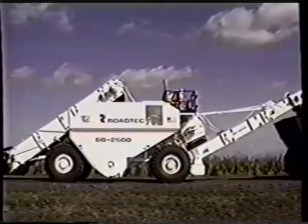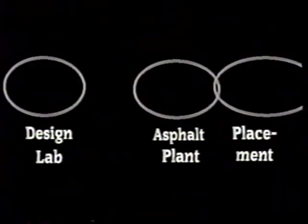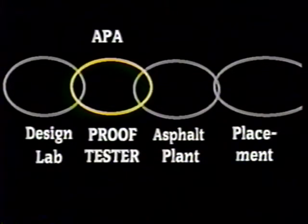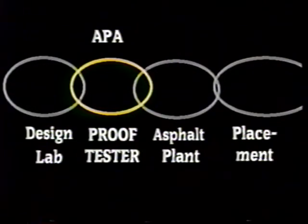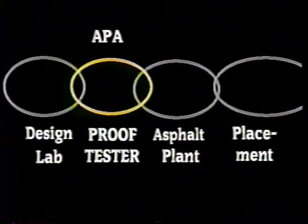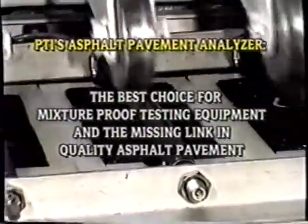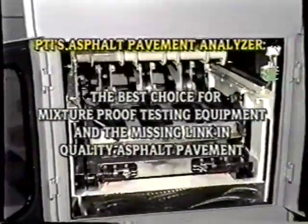We know the problems which come from having a weak link in the chain, but the greatest problems come from having a missing link. And the missing link in quality asphalt pavement can be provided by PTI's proof testing equipment, which can be used both in the mixture design phase and also as a quality control indicator. PTI's Asphalt Pavement Analyzer, the best choice for mixture proof testing equipment and the missing link in quality asphalt pavement.